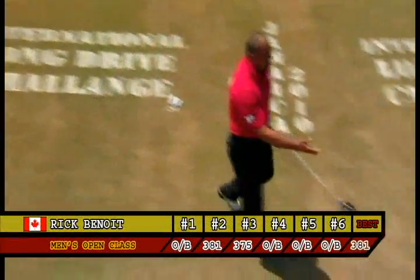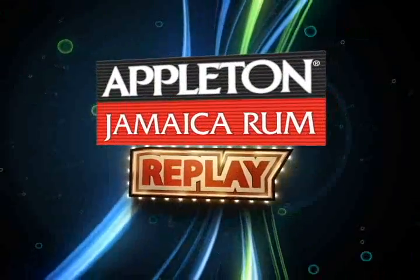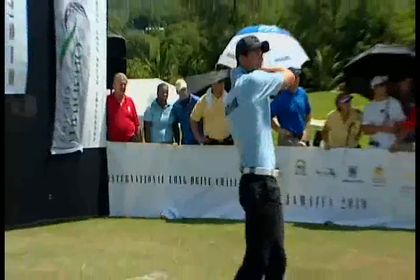Sixth and final drive for Rick Benoit, and that one is going to sail out of bounds. So 381 the best, with Lumar Foray's 419 the winner. And again, you can see it here in Lumar's swing. He sets up a good solid base, good balance, good shift, good weight transfer, and through the golf ball.